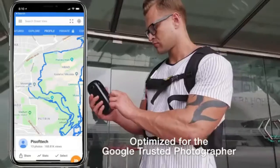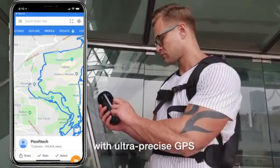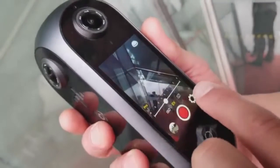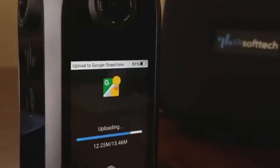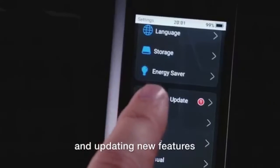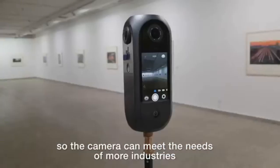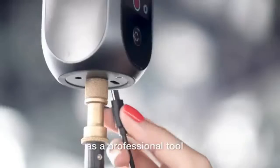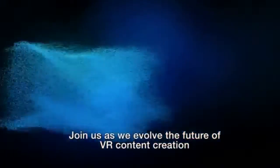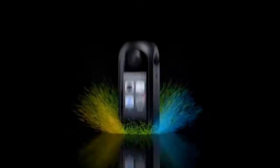Optimized for the Google Trusted Photographer with ultra-precise GPS. Users can upload to Google Street View directly from the camera. We are constantly evolving the performance of the camera and updating new features so the camera can meet the needs of more industries as a professional tool. Join us as we help evolve the future of VR content creation.